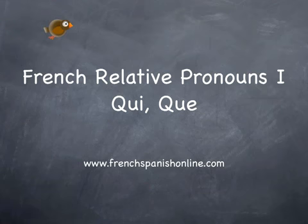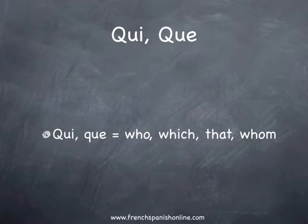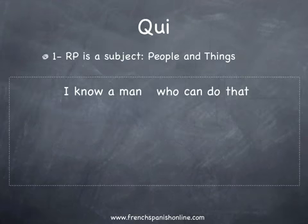French relative pronouns, part 1. We are going to see in this lesson the words qui and que as relative pronouns in French. So qui and que have no equivalent in English. They can be the translation of who, which, that, or whom. We are going to see how to be sure to choose the correct relative pronoun.